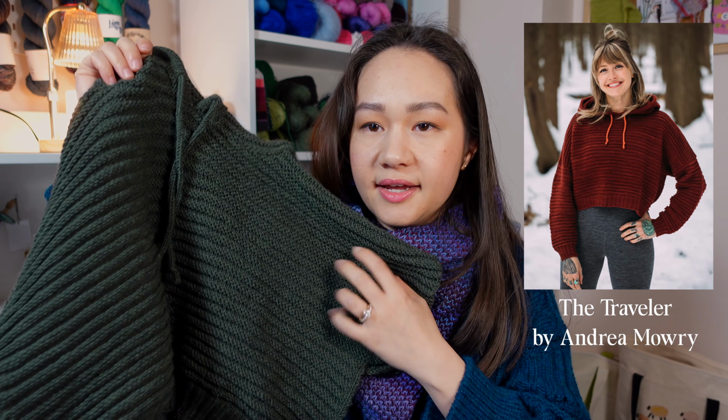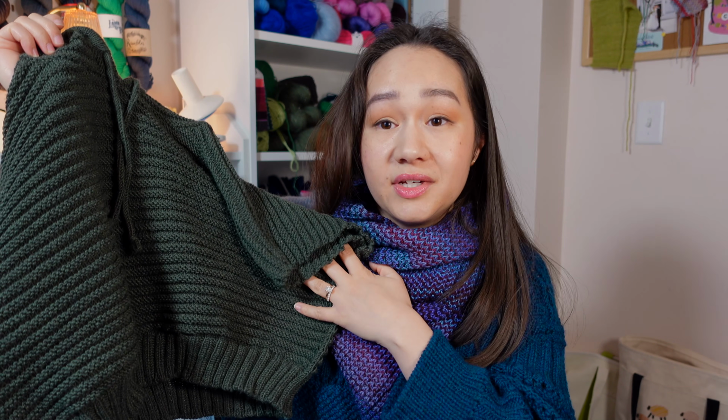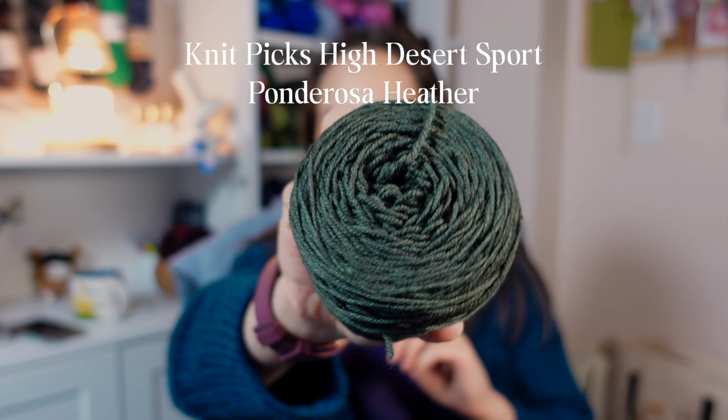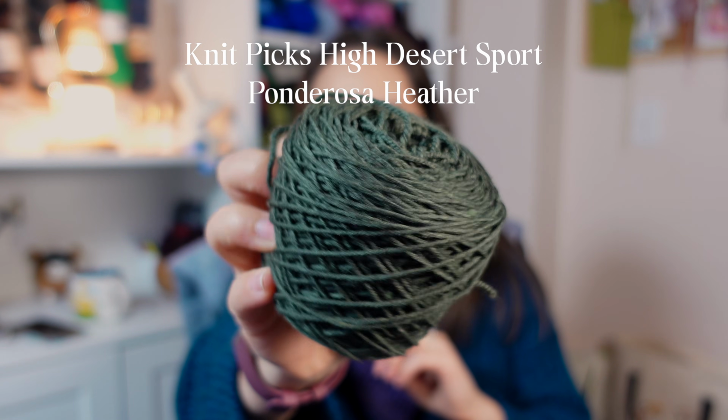I'm making size 2 for myself, which will give me 10 inches of positive ease, and it is a cropped fit, and I pretty much knit mine to the measurements of the pattern. I haven't made too many modifications to this, so this body length was what was written in the pattern. I am knitting mine out of Knit Picks High Desert Sport in the color Ponderosa Heather. This is a 100% American wool yarn from Knit Picks.